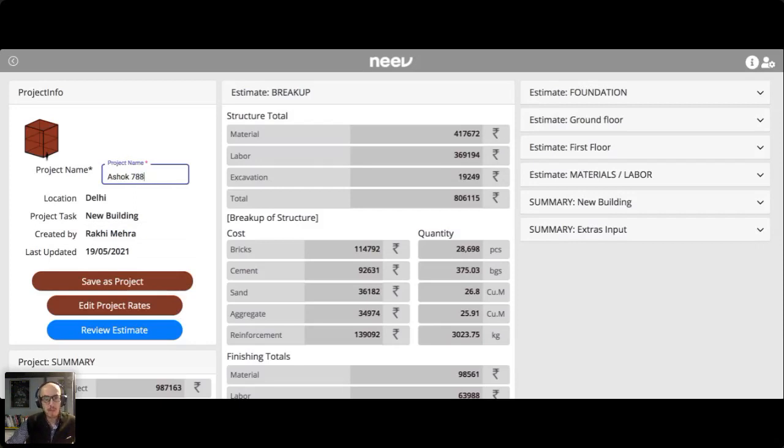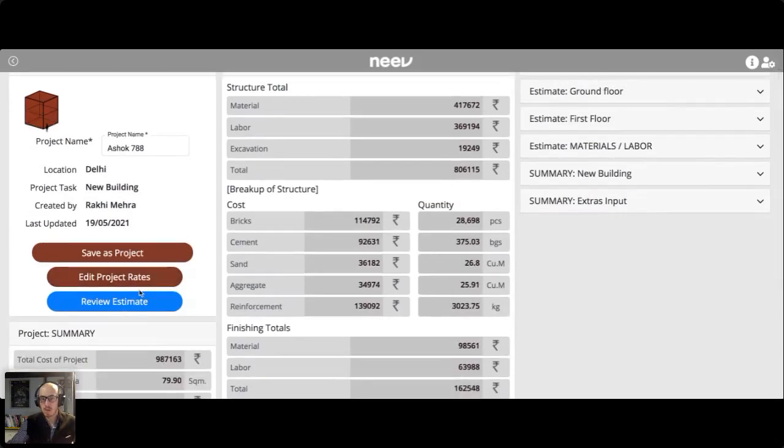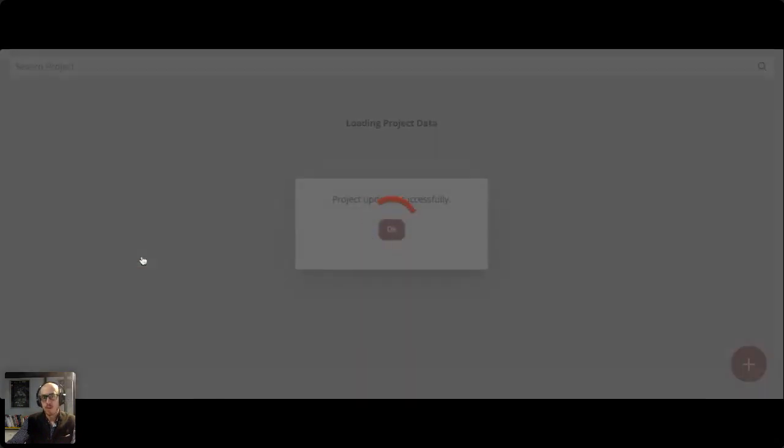And the same thing I did before. I can edit the project rates because maybe he already has the bricks, or his brother is a carpenter, so he doesn't have to pay for the carpenter's labor. So you can adjust the rates for the specific project, or you can review the estimate and get to the figure that he was looking for, and then you can save the project.